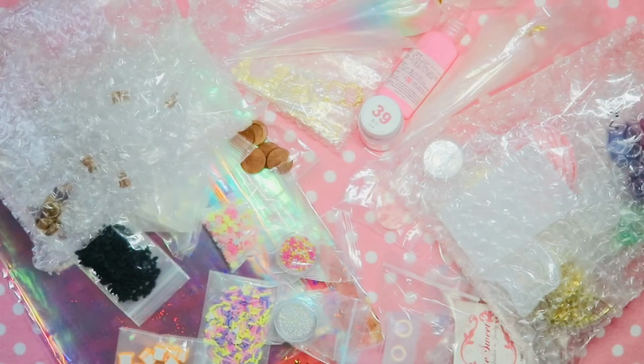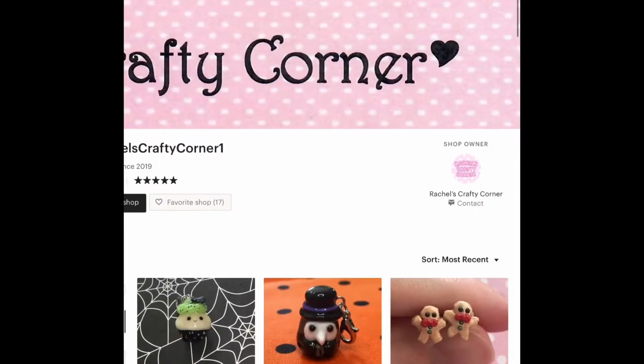Hi guys, so I'm going to show you all the stuff that I got off the Miniature Sweets. But before we get to that, here's a little update.